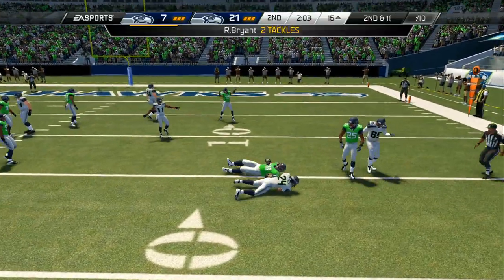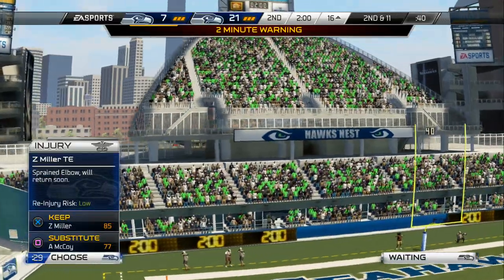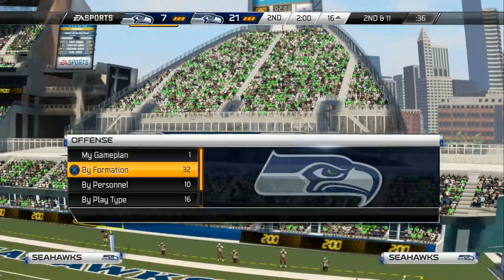They tackle him for a loss. Got to give the defense some credit. On first down, there's so many things the offense can do. They were ready for that play, and they stopped it. Danielle's got an injury update for us. Let's go to her now.